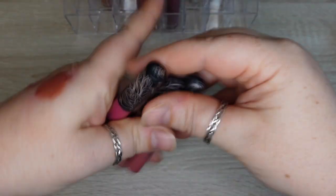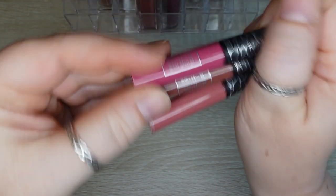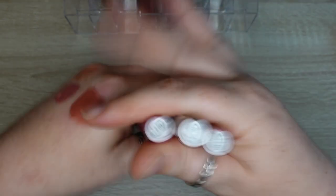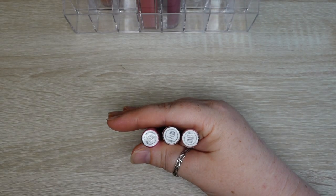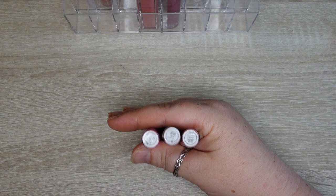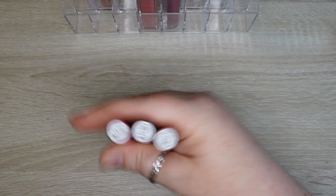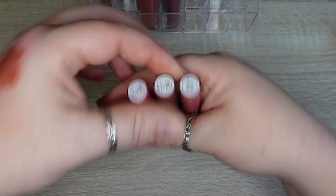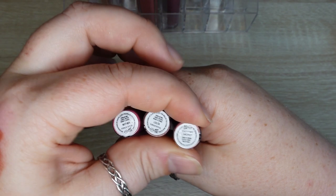I have three here from KVD. I think, oh my gosh, maybe before she rebranded, because they still say Kat Von D on them. This is the Everlasting Liquid Lipstick. Probably my favorite liquid lipstick, honestly. It dries down matte, but it's still comfortable. I have three shades. I had a duplicate in Lolita, which is this middle one, but I did declutter it because I'll never go through it before it goes bad.